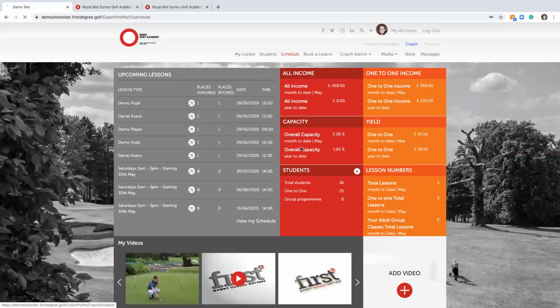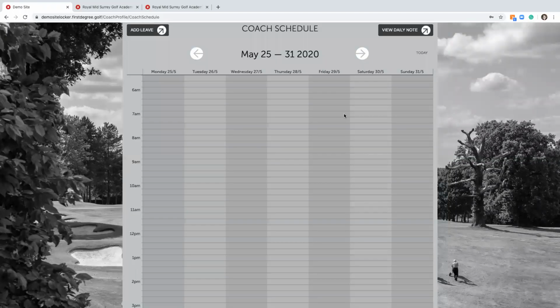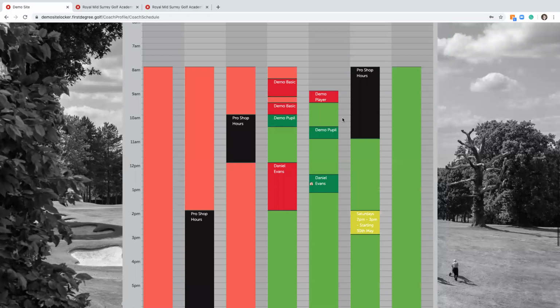And again, we can navigate down to the page and we can now see our schedule and navigate across the weeks. So the first scenario would be if a customer wants to move a lesson. So they want to keep the lesson, but they want to move it to a different time or a different date. So to do that, you would simply click on the correct booking within the schedule.